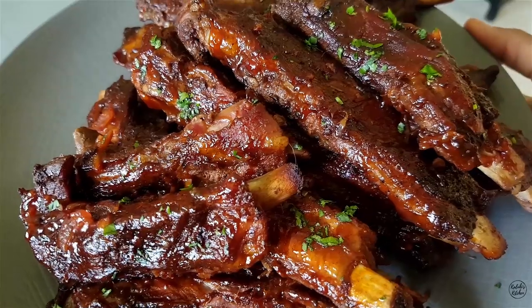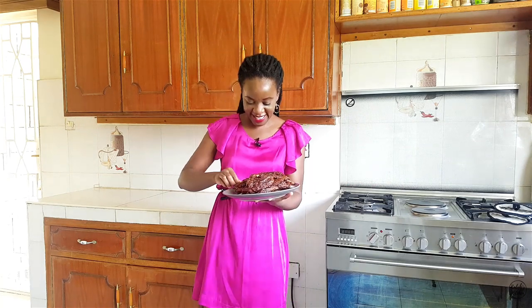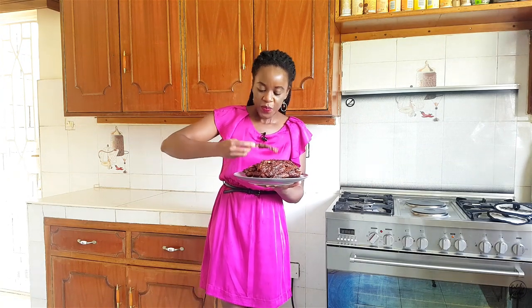Guys, we are done. This is the most beautiful plateful of pork ribs in the entire world. That you have to admit. If we ate with our eyes alone, we would be full. But this is a feast for the eyes, and I know without doubt it's going to be a party on my taste buds as well. Speaking of, let's give this a taste test. Let me take this one. Oh yes.